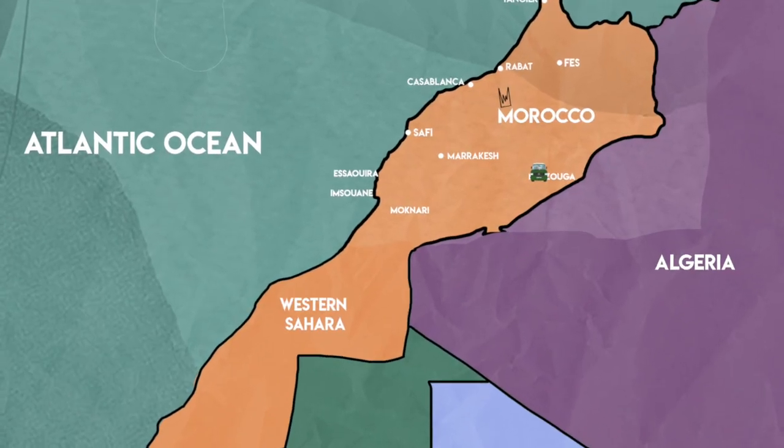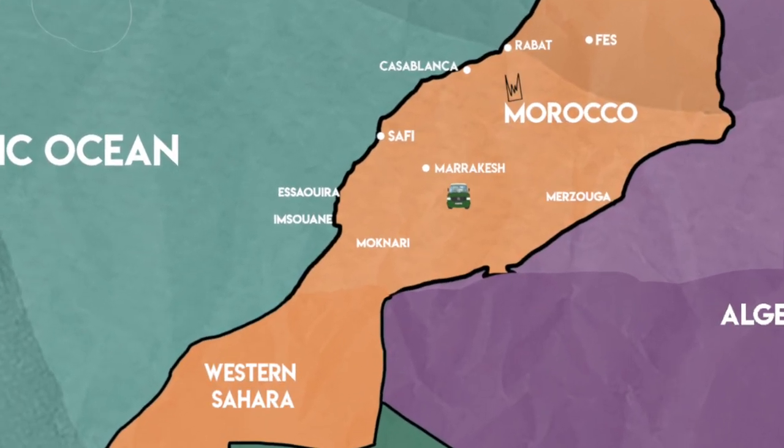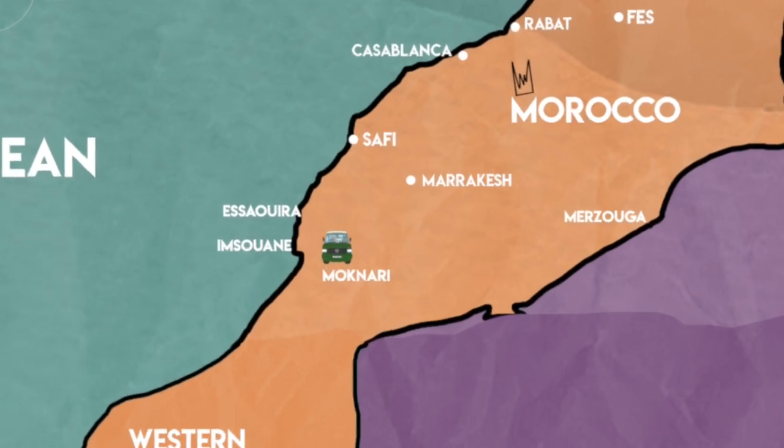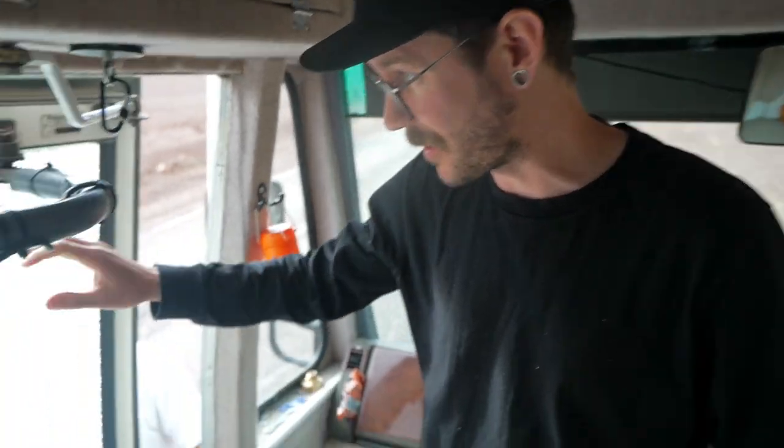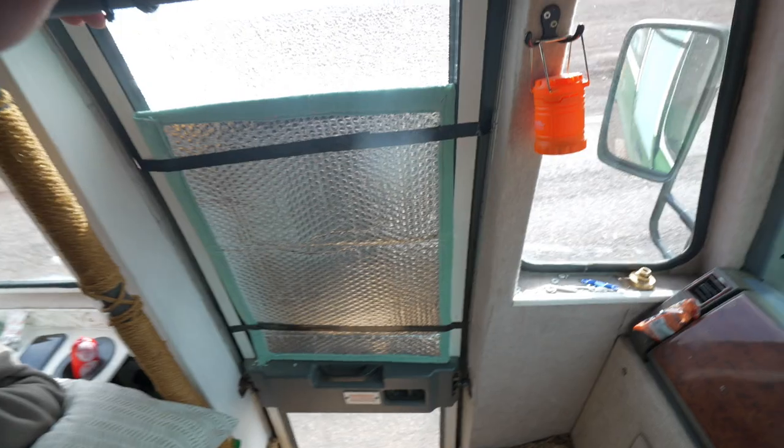After Merzouga, we drove 460 miles to the coast. En route, we had a bit of a hiccup. What was that? There's a hole in the window and it's just all shattered. But we've duct taped this thing on for now.